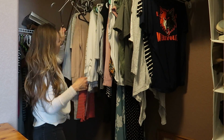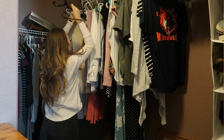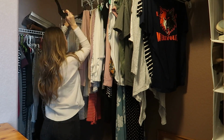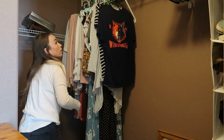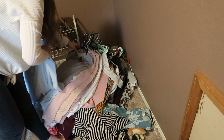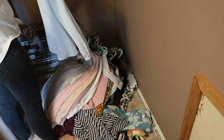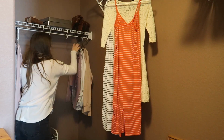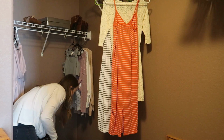As you can see here, I'm just removing any empty hangers from all of my clothes, and then I decided that I was just going to take all of the clothes down and put them on the floor and then just start fresh and hang everything up. And to the right, I am going to be hanging up my dresses and my coats because it's a taller area and I didn't want my long maxi dresses touching the floor. And then on that far wall, I am going to be putting all of my shirts and some of my cardigans as well.